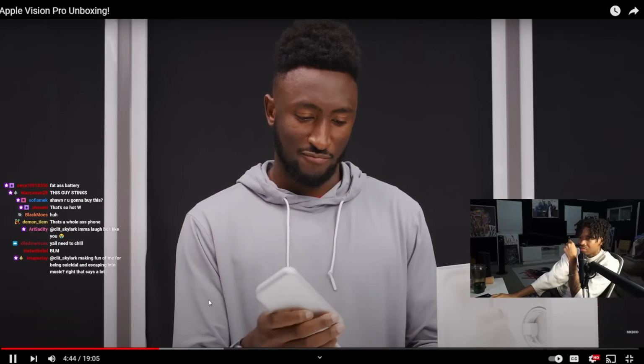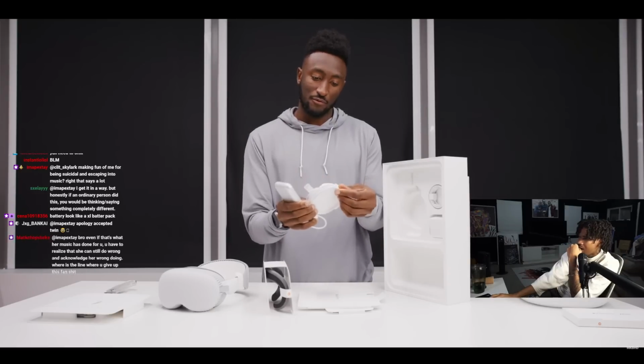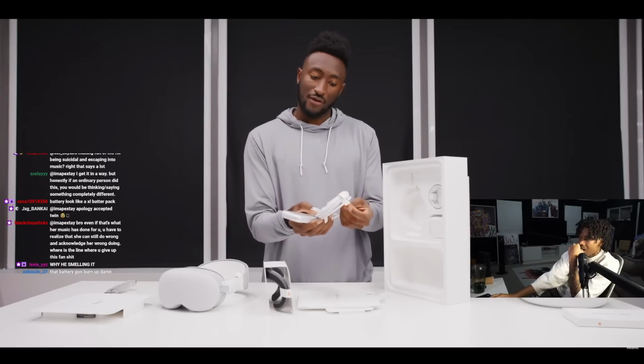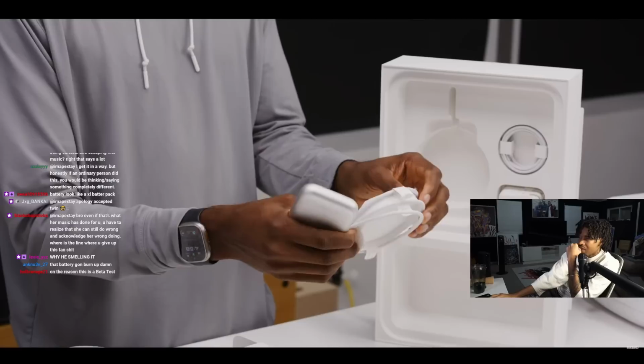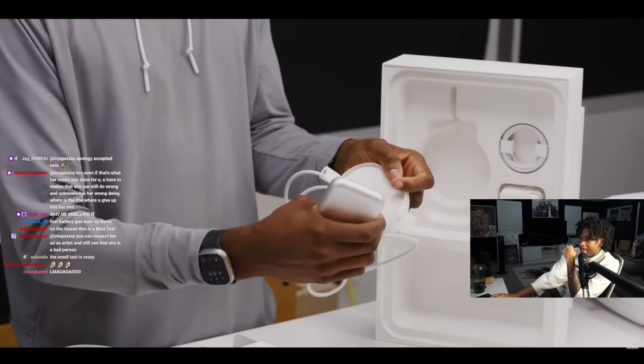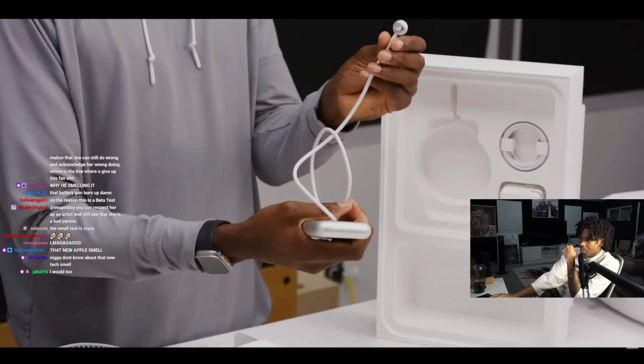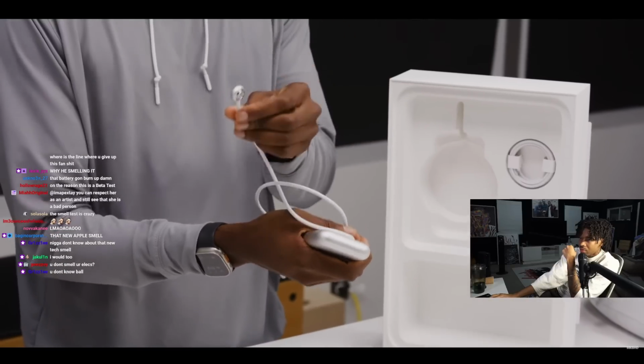It's got this white braided cable. And I don't know if Apple's even called this MagSafe, but at the end of this cable is one proprietary connector right there, and that connector is what plugs into the side of the headset.